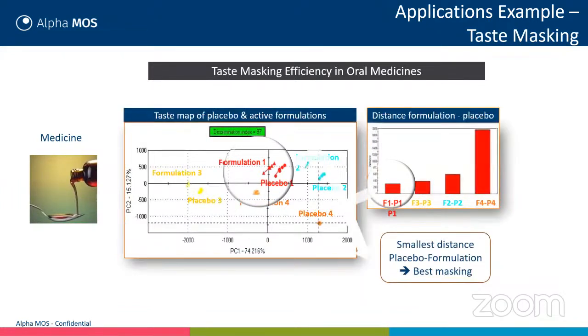And this one is taste masking. It's an eNose application. It's called taste masking efficiency in oral medicines. So the product is like children's syrups. We know most medicine tastes bitter, so we need to use a placebo for masking the bitterness. So by running the samples with eNose, we can compare the distance between the active formulation, including API, placebo, etc., and the placebo. So the smallest distance between placebo and formulation means it has the best masking efficiency.